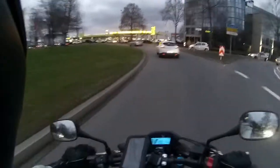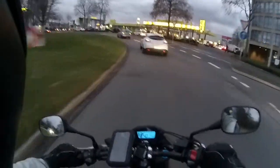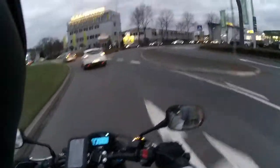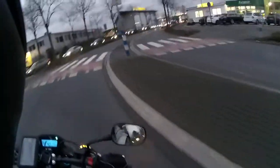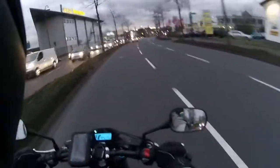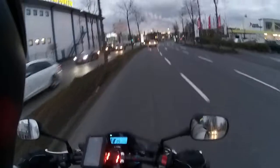Then again, sound, there was something on the previous model of the CB500F. Mind you, this review is for the 2017 model of the Honda CB500F in all matte black, which is absolutely beautiful. It's an absolutely beautiful bike.